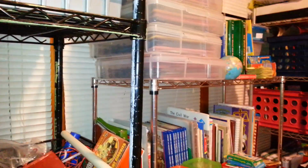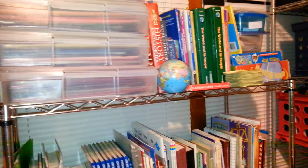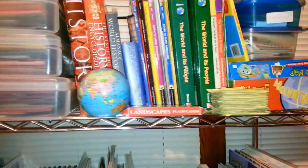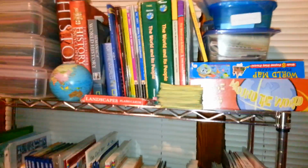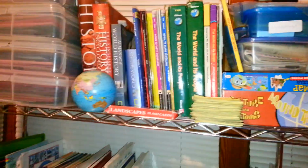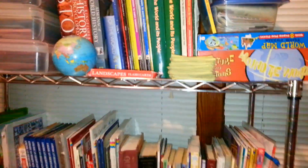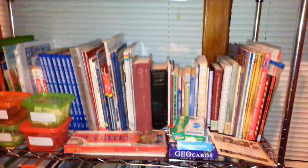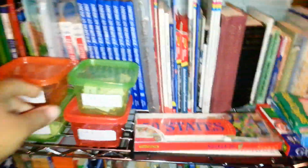All right, next shelf over here, we started with history, geography. So they have everything they need for history and geography. This is all the general resources. So they've got the history encyclopedias and things there. Their little puzzles. Got into U.S. history and geography. And again, we use our pen maps.